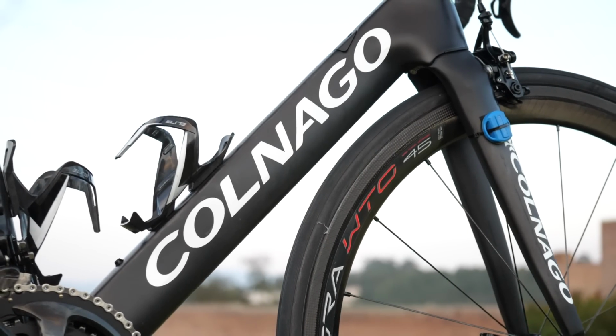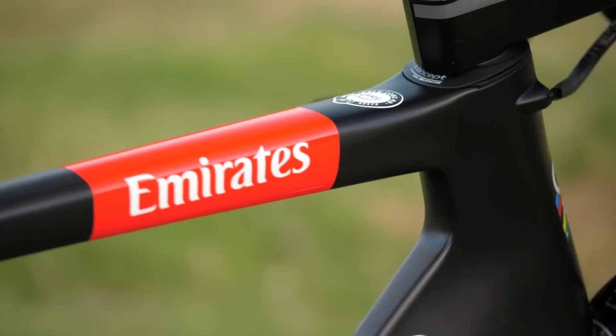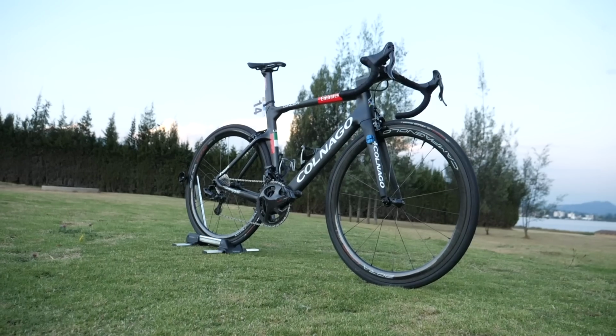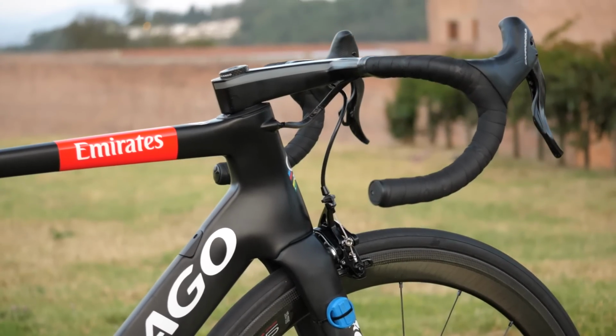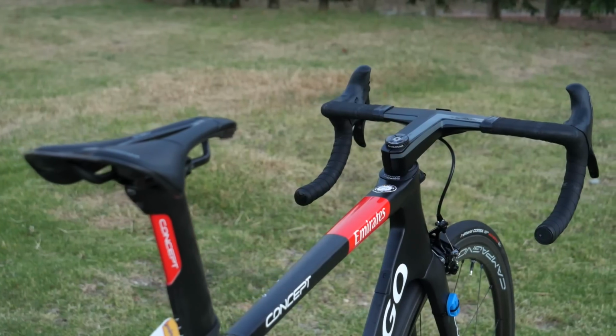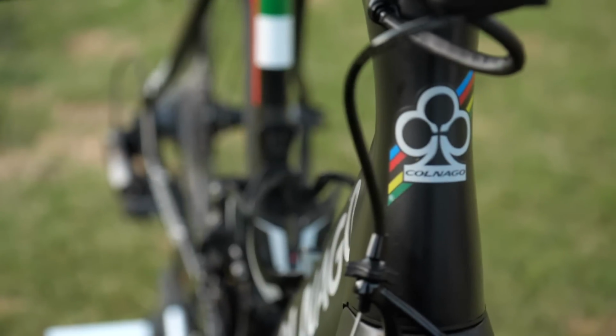UAE Team Emirates are the latest in a long line of teams lucky enough to be able to ride bikes from Italian brand Colnago. And Molano chooses their aerodynamic Concept model, a frame that saves him 20 watts compared to the flagship C64 model at race pace, but does weigh in a little more at 990 grams for the frame.